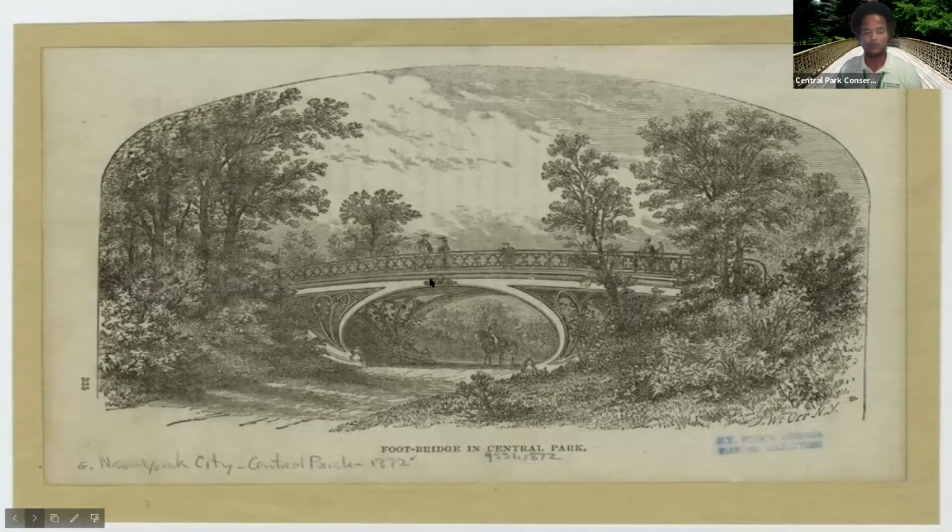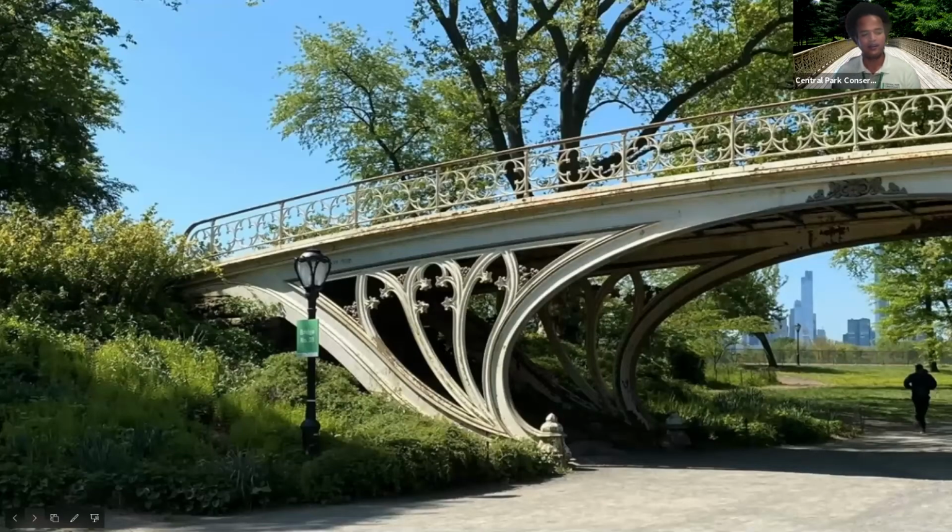In this historic drawing from 1872, you can see some people on the bridge and a horse rider running under. This is a great example of separation of grade, like we discussed at the beginning of this program. I particularly like how this bridge conforms to the landscape. The three Gothic wisps on those corner spandrels make this bridge appear very light. Although cast iron is easy to shape into many designs, don't be deceived, it is very heavy actually.